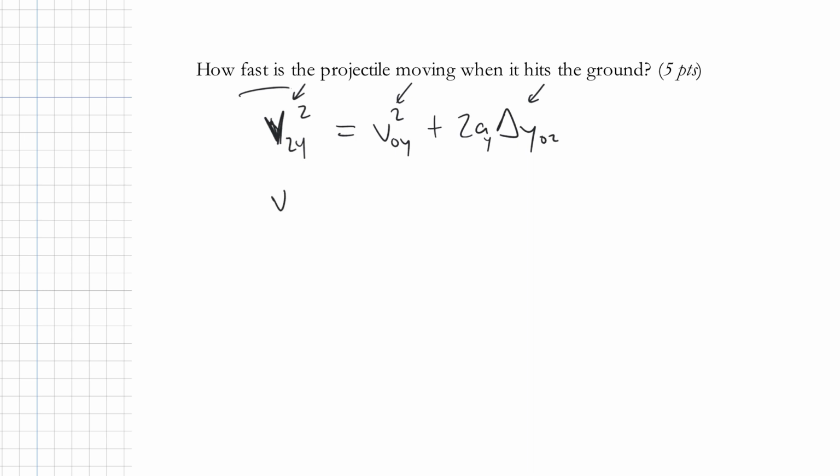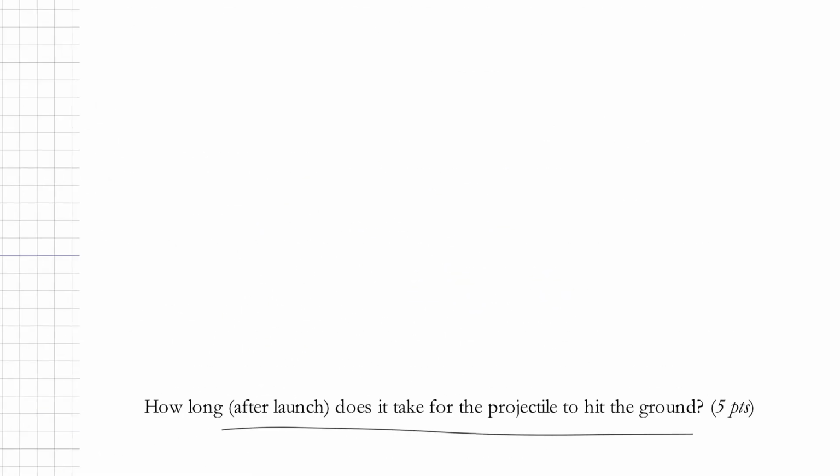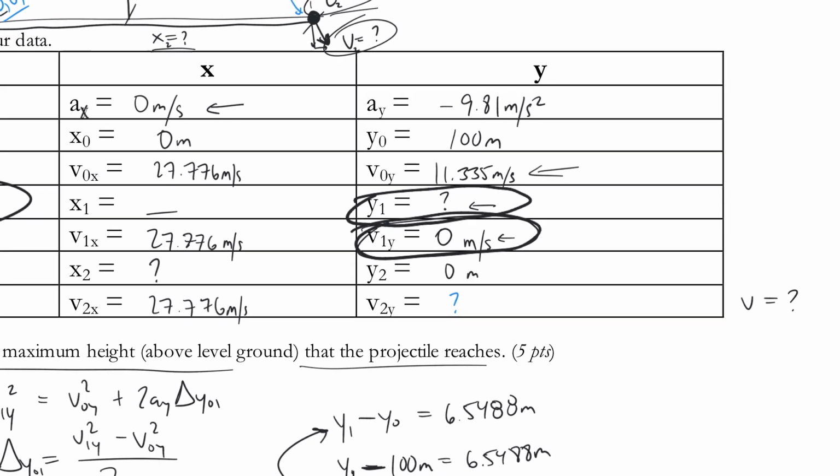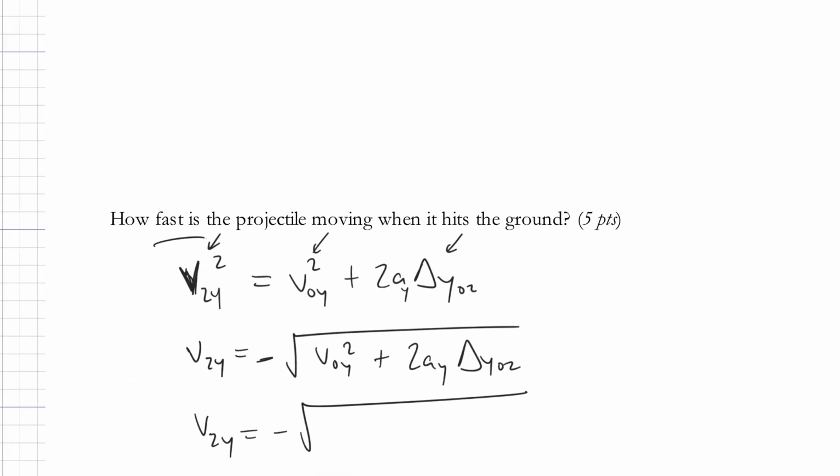Oh, v2y. So v2y equals the square root of v naught y squared plus 2 a_y delta y, 0 to 2. I'm going to put the negative sign here because I know that it's not going to be moving upwards at that point. So v2y equals negative square root. So the initial velocity in the y, if we go all the way up, it's right here, 11.335.